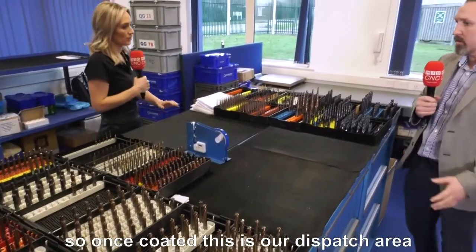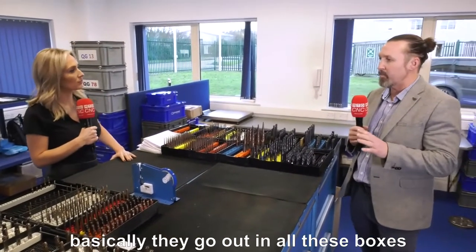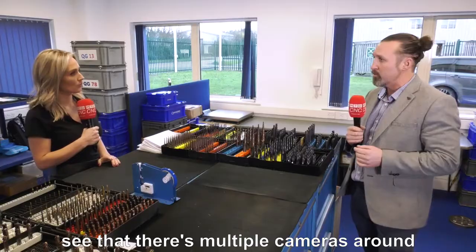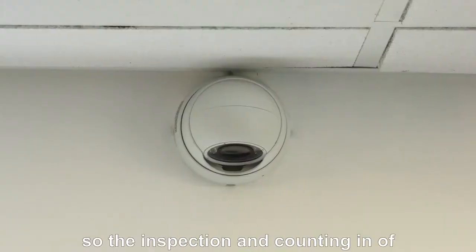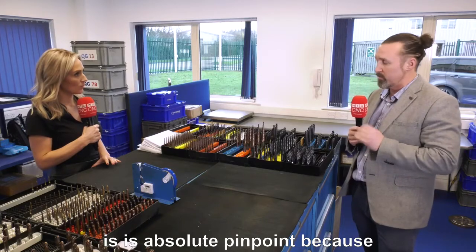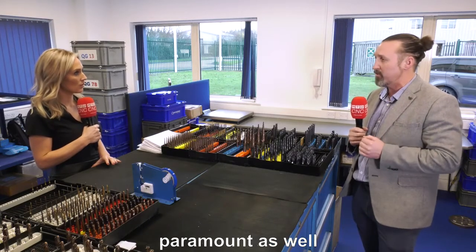So once coated, this is our dispatch area. Basically they go out in all these boxes that you can see around, and you can see that there's multiple cameras around the room. So the inspection and counting in of everything when they come in and out of boxes is absolute pinpoint, because obviously packaging of these tools is paramount as well.